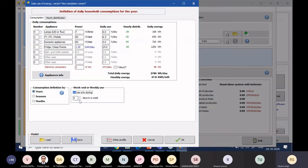If I drop it further, only 2 days in a week and weekends only, then accordingly the energy demand drops. But in this case, we'll keep it the default value for 7 days in a week and for across the year. So we got this as the load calculation at the user's end.